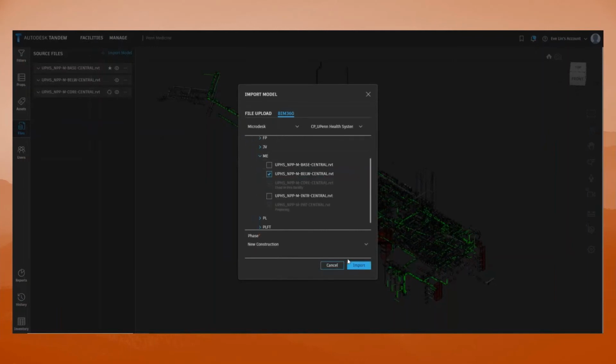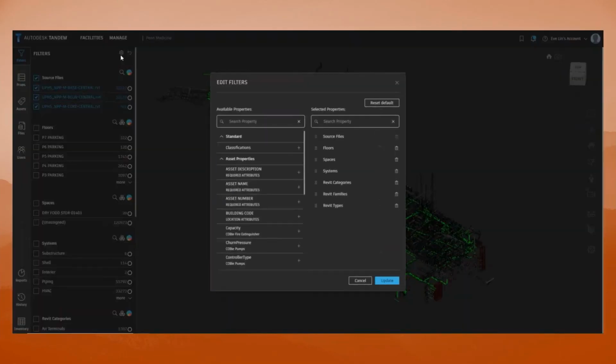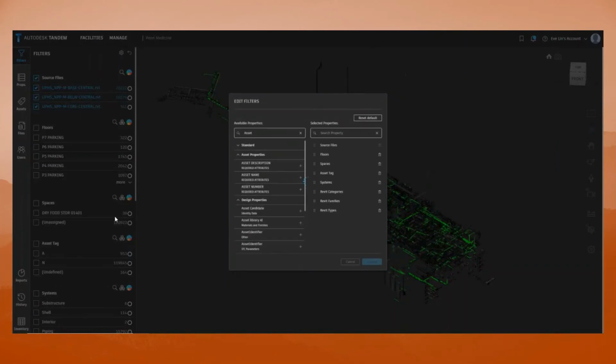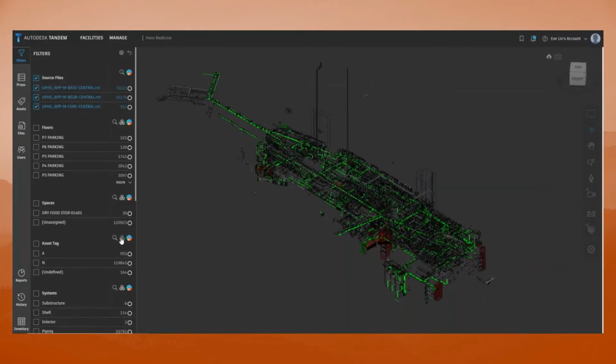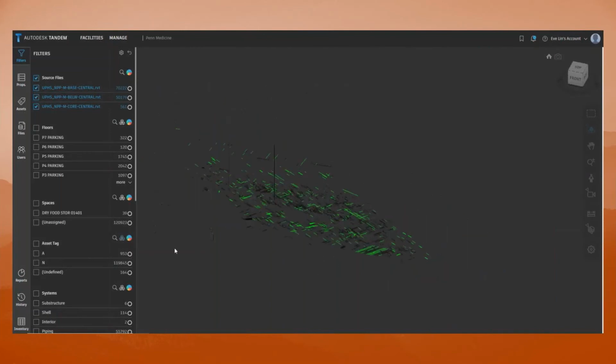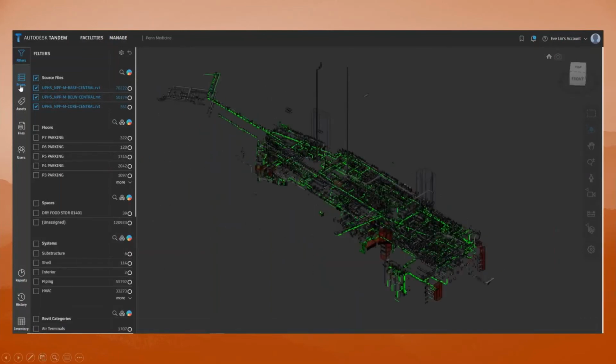Once in Tandem, the data can easily be filtered and grouped into a specific subset of assets. The users can then easily capture the required parameter data for that asset group. This integrated platform eliminates any duplicated data entry. In addition, every change made is tracked for every asset in the facility.